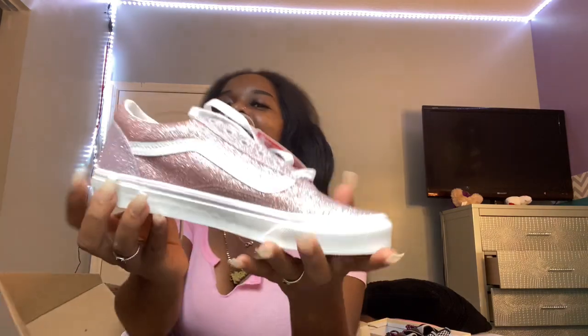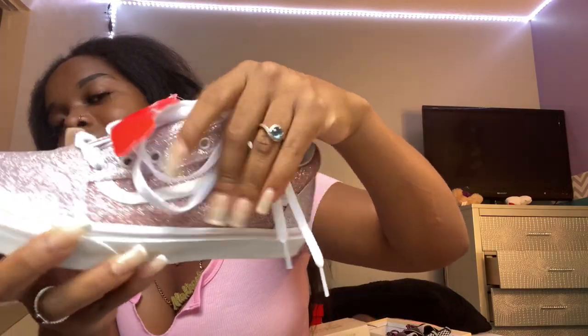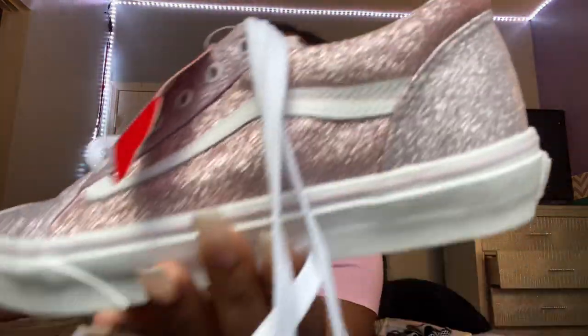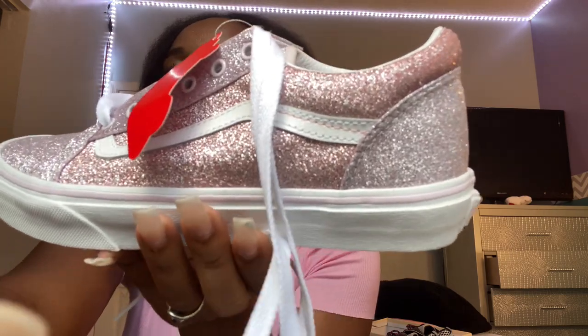So I got these Vans from Kids Foot Locker and they're in a size 6. They were $50, you guys. And they're just these cute sparkle Vans. Look how cute these are. They're like rose gold with a hot pink, y'all. These are so freaking cute. The camera is not even giving the shoe justice, bruh. Look how good this shoe looks. Like, this shoe is just, it's gold. Come on now, look at this shoe. It really gives the girls expensive.